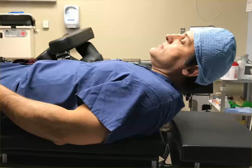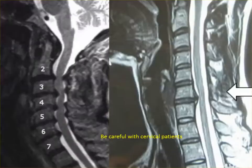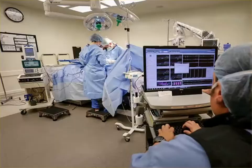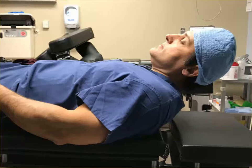In the case of the woman I told you about with ankylosing spondylitis, she came to the ER like that and she was losing her airway. The anesthesiologist extended the neck to get the tube in, and as a result, she had a fracture of the neck. I'll show you, it makes more sense when you see it. This is always a serious problem in the diseased cervical spine that you have to consider.